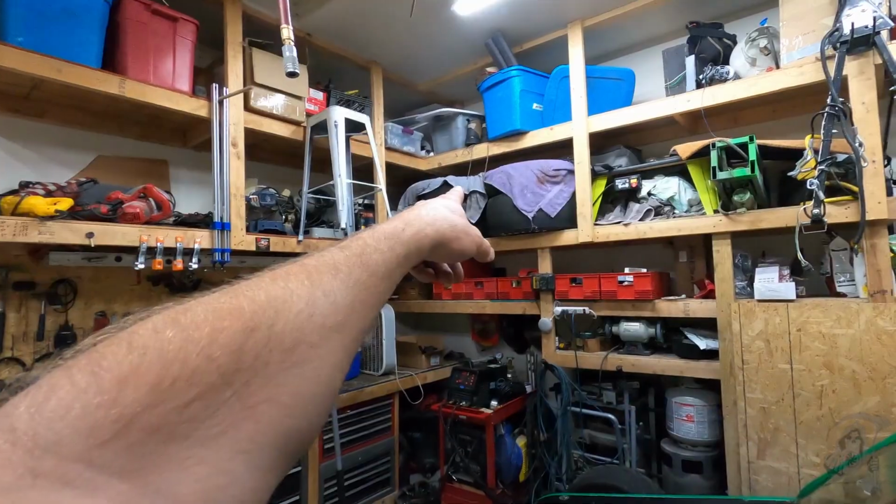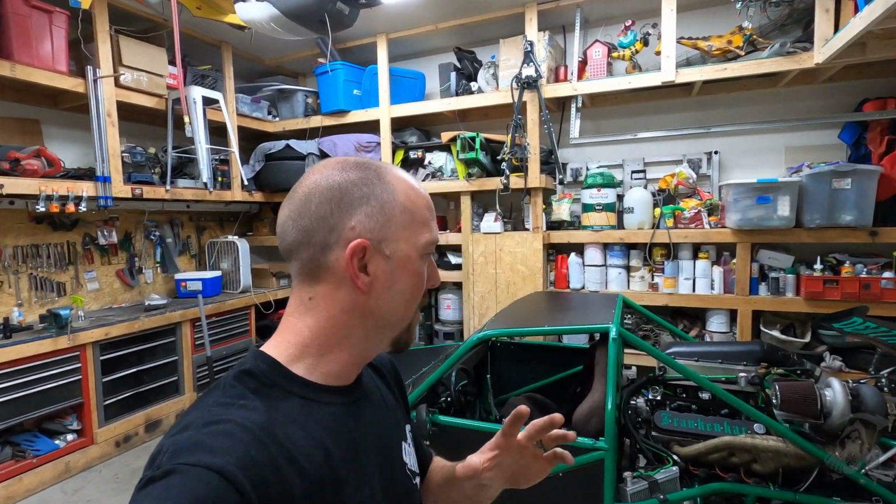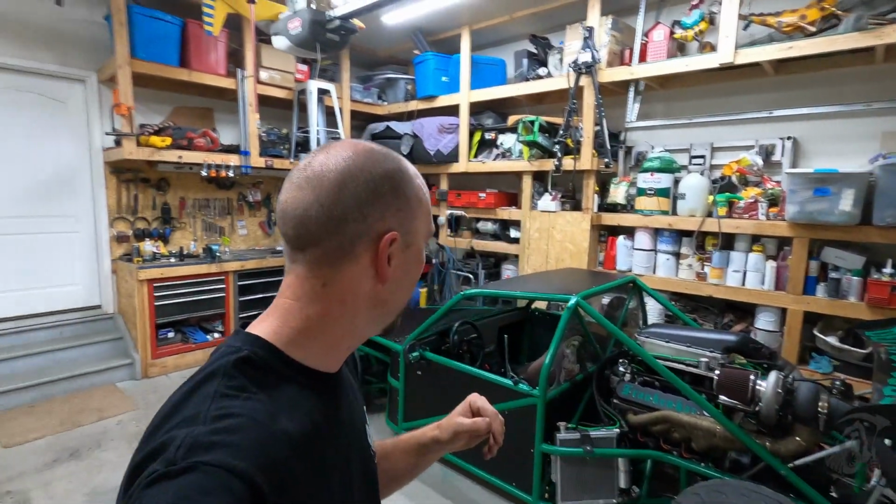But I'm gonna be running the slicks and skinnies this weekend. I'm gonna be doing the 150 mile an hour roll racing. I think Cole's doing the 140. His car is definitely running a lot better than it ever has, so I'm excited to see that thing going.